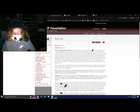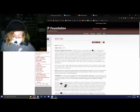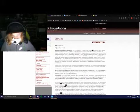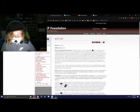SCP-230 is to be given anything he requests that does not violate standard procedures for SCP containment. The door is set to automatically lock every time it closes, and can only be opened from the outside room. Personnel entering SCP-230's room must wear a full hazmat suit with its own oxygen supply.